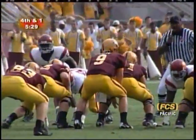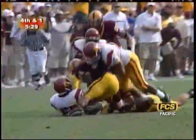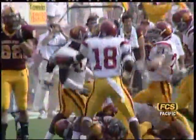Burgraff with Herring behind him. Hagan was uncovered. They're going to go to the left. Handoff again, and he's stuck and does not make it. The Trojans take over on downs at the 45-yard line.